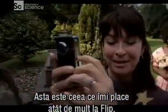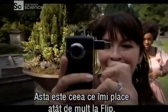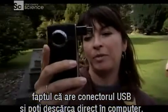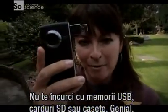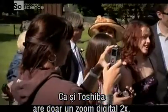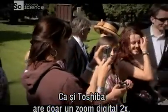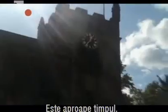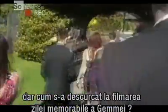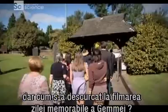This is what I absolutely love about the Flip. That USB stick. It downloads your footage straight away into your computer. No need for messing around with memory sticks, SD cards, or tapes. Brilliant. Like the Toshiba, it only has a 2x digital zoom. And the screen is slightly smaller at only 2 inches. But how well did it do at capturing Gemma's big day?